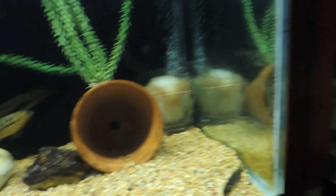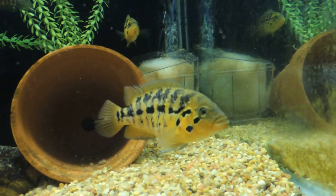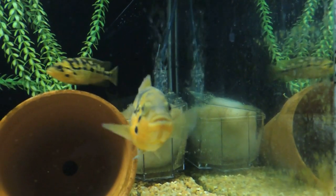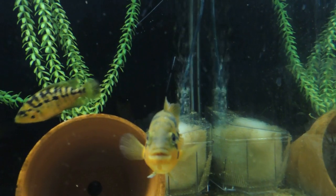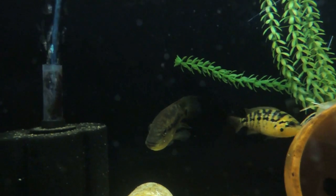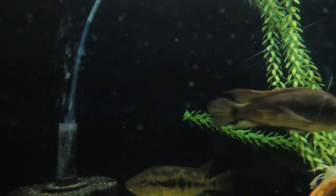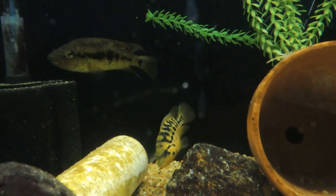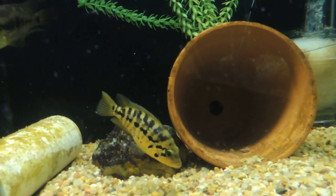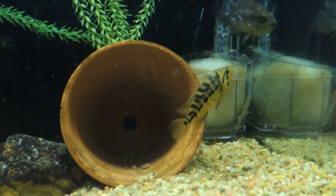And over here, there's the biggest female Moda there. She's been kind of flirting with the big male Grammode in here. These guys are all getting along pretty well. There's the big Grammode there, and the littler Grammode there. Another female Moda there. These guys are surprisingly not really fighting that much, which is surprising to me.